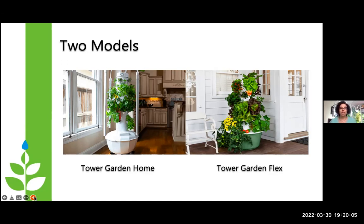If you're going to grow in the Home, you're probably going to grow lots of leafy greens and herbs. There is not a support cage for this model, so heavier vining plants are not necessarily recommended. It's not to say that you can't, but it's just a lot easier to maintain those types of plants in the Flex model. The reservoir at the bottom of the Tower Garden Home model holds 13 gallons of water.